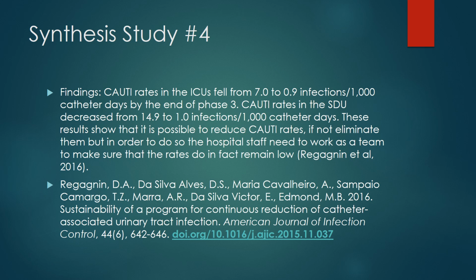What this study found was that CAUTI rates in the ICUs fell from 7.0 to 0.9 infections per 1,000 catheter days by the end of phase 3. CAUTI rates in the step-down unit decreased from 14.9 to 1.0 infections per 1,000 catheter days. These results show that it is possible to reduce CAUTI rates, if not eliminate them, but in order to do so, the hospital staff needs to work as a team to make sure that the rates do in fact remain low.